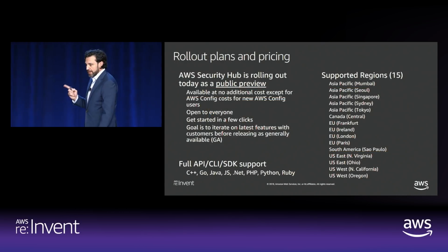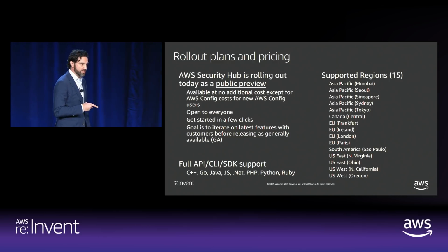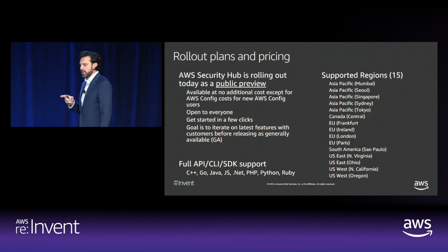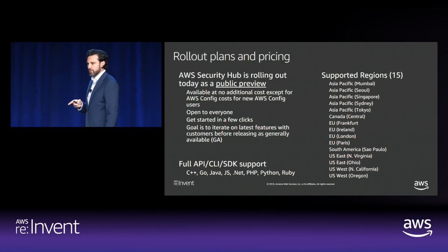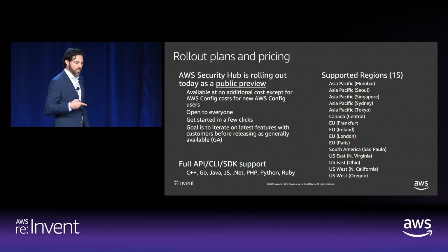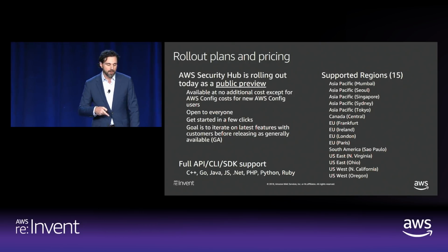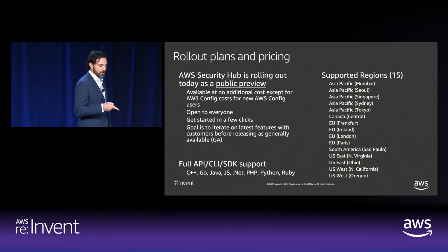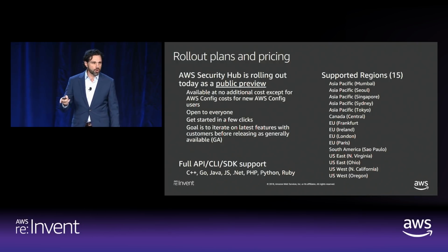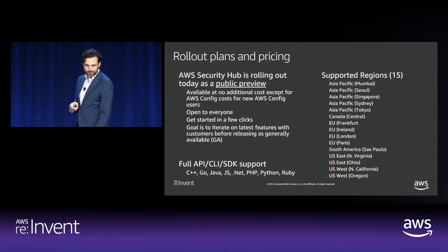So specifically, yesterday morning, Andy Jassy announced Security Hub coming out as public preview. What that means is that it's actually free for everyone. The only exception is there is a dependency on AWS Config. So if you're not running Config yet, you do need to turn that on. There's no charge for the Config rules that we use for our compliance checks. But there is an additional charge for Config items if you're not already using Config. It's open to everyone, no whitelisting or gating needed. And we'll turn this into a generally available service once we iterate on some customer feedback from you all.